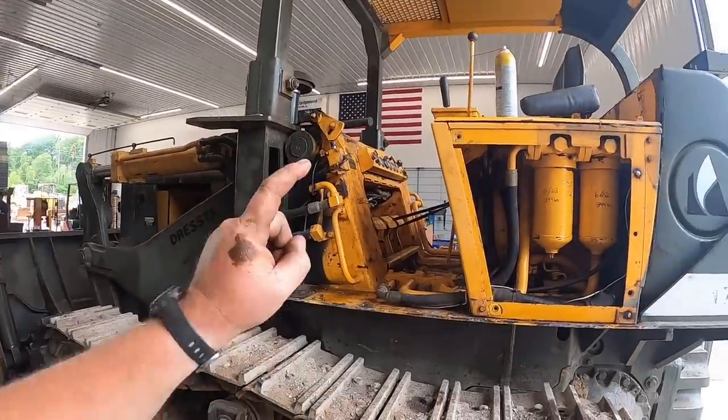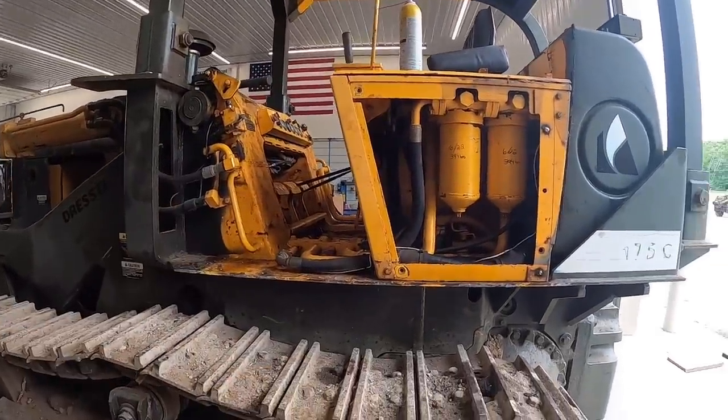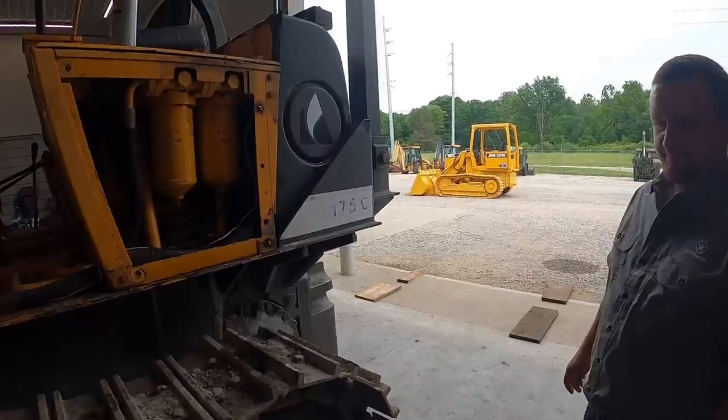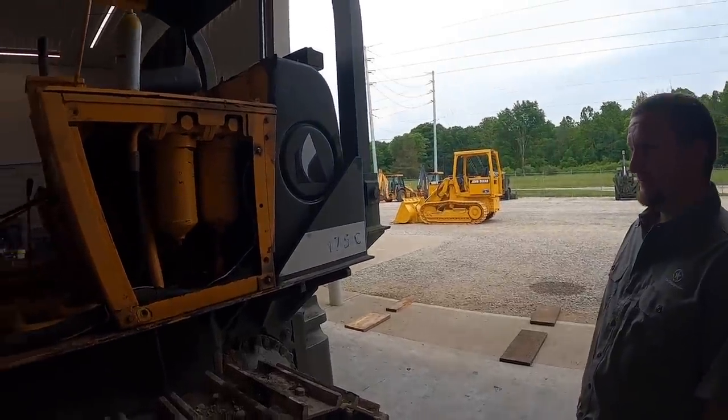So then I think we got to adjust up the steering brakes a little bit. So we're going to get it outside, get it running. Thinking of backing out of the shop. I don't know, we'll see.